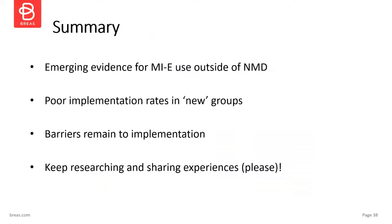So in summary, I definitely think there is emerging evidence for MIE use outside of a neuromuscular population, but we can use a lot of that evidence and a lot of the theories from years and years of work and start pulling it into these new groups. We do still have poor implementation rates in these newer groups, but actually it's because there are barriers to implementation. And when you're thinking of things like culture and education, these are all things that can be changed. So I think that we can probably improve implementation in the next few years.